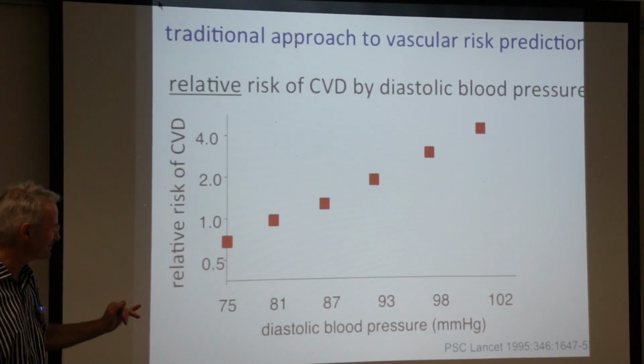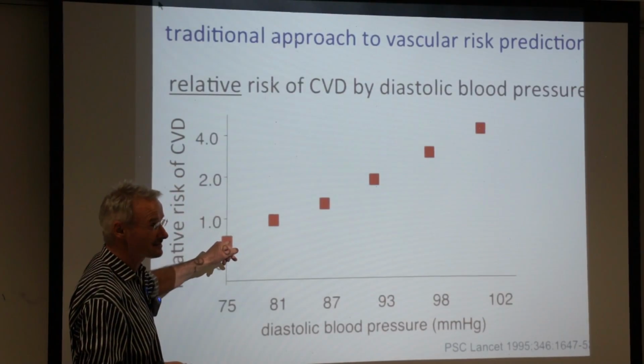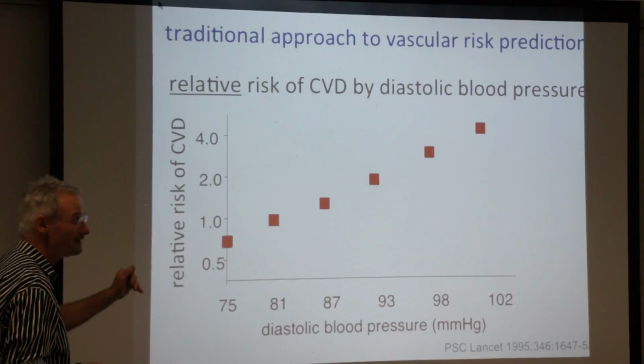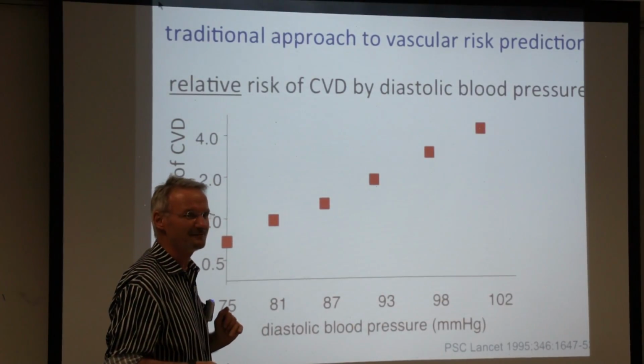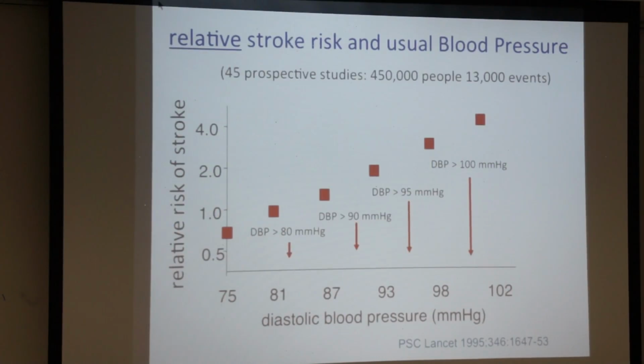Of course you can't, because the risk is continuous from quite low levels. A nice blood pressure is around 70, 75, but if you look at this data, pretty much everyone in this room has hypertension. And in fact, when I first started looking at how to define hypertension, it was in the late 80s.